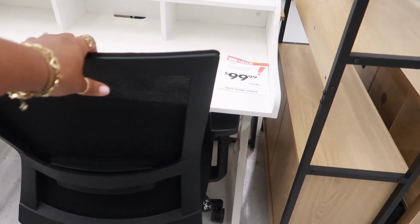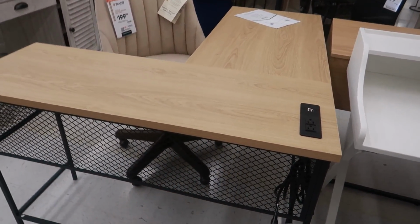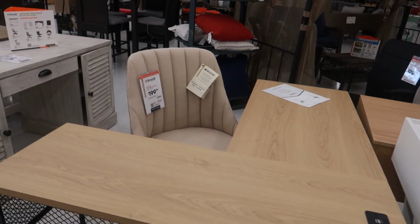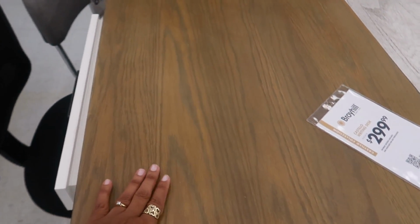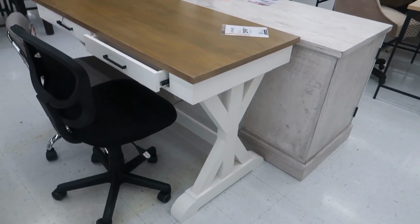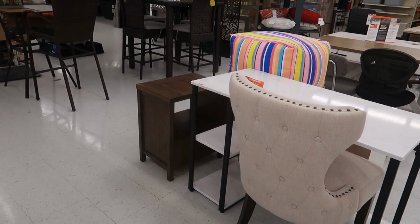And then this chair, not sure what the price is on it, but that desk is $99. $129 for this one. L-shaped desk, not bad. It has like the little mesh right here around it. It's kind of cute. $199 for the Broyhill chair. That piece is $400. $299 for this one. Kind of looks like the one I'm using right now. A little different, but I like that. And then this one with the marble top. Don't see a price tag on that one.